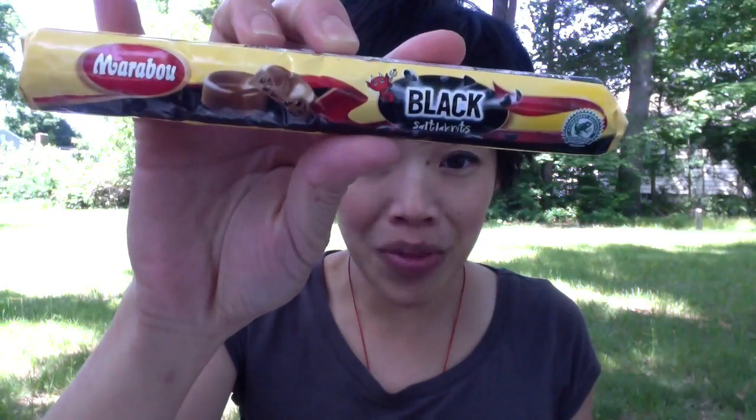So next we have this. This is a Maribo, and this is chocolate with black Saltlakrits, which is salty licorice. But it comes with chocolate, so perhaps it won't be so bad. Well, no till we try.